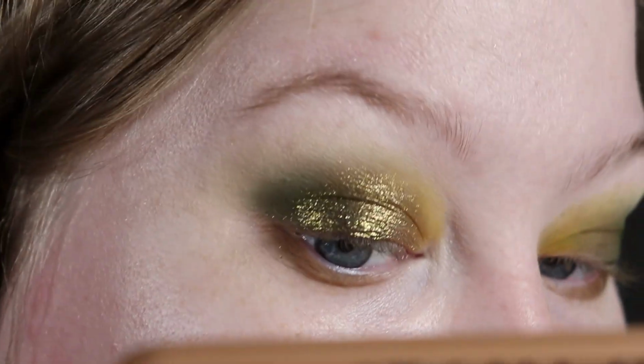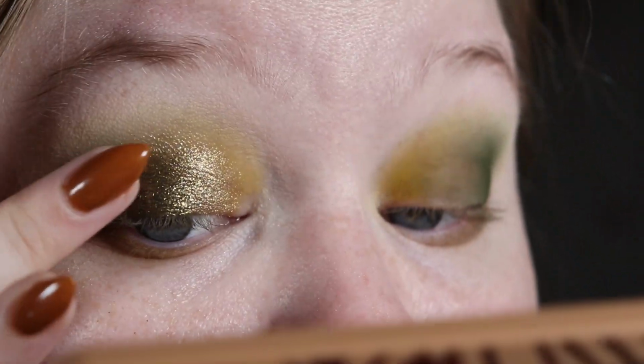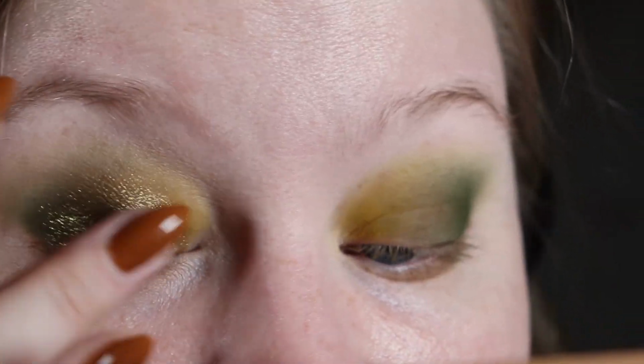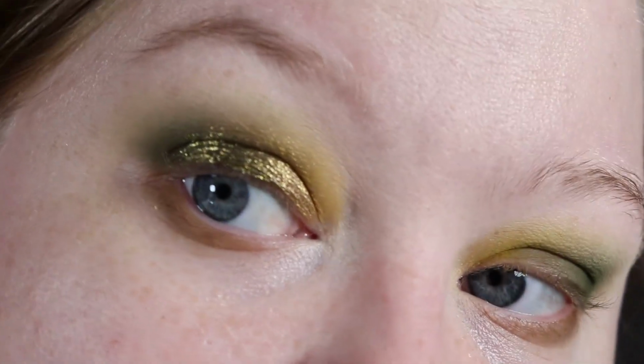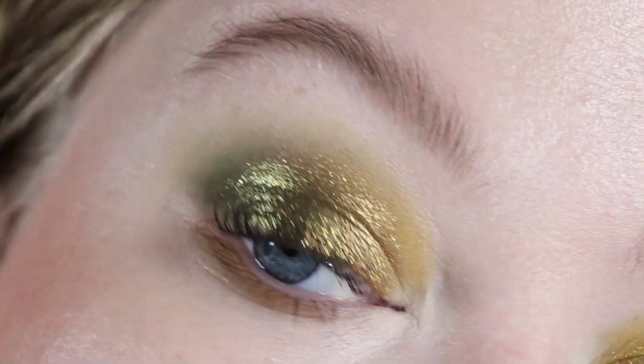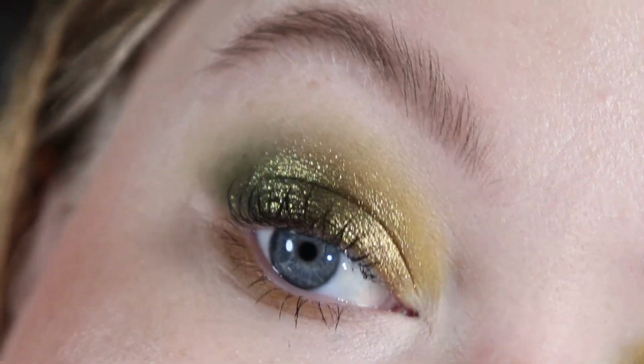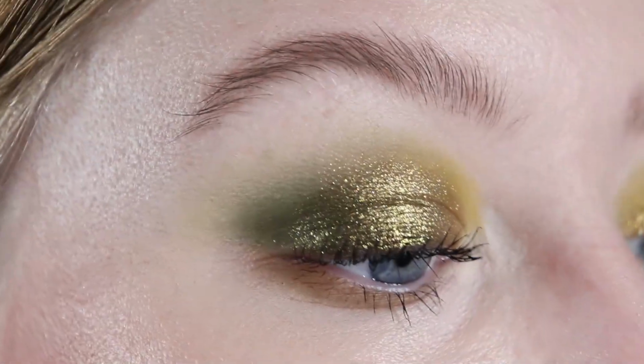Maybe I should have used the shade Wilderness instead. But it's still pretty, don't get me wrong. It's just I was hoping for a little bit more of a sparkly shade. Here is the finished look, the first look I created. I really like the result.